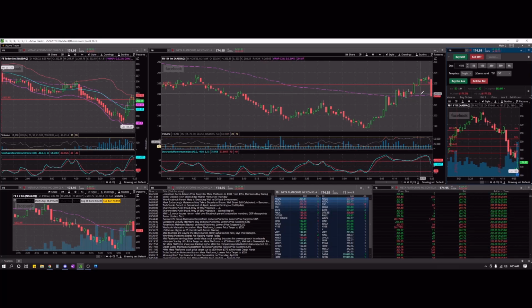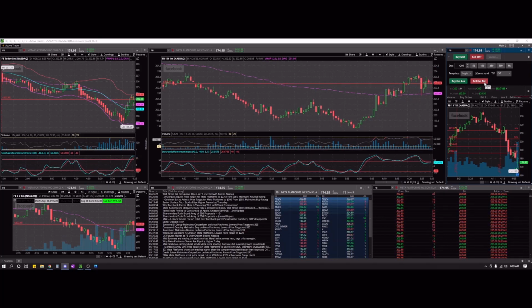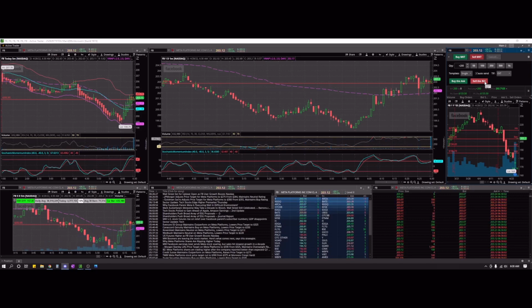Oh, did not expect that. Looks like it bounced though. I'm gonna take this. If it goes under, the body goes under, I will exit. As you can see, it's trying to come back up. I think that was just some weak hands trying to get out or something. 89. There it goes.